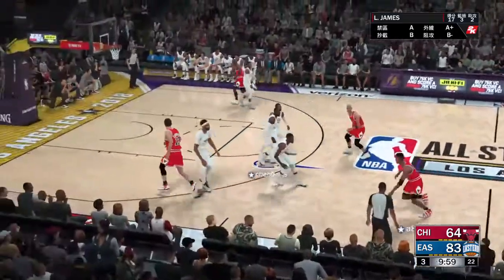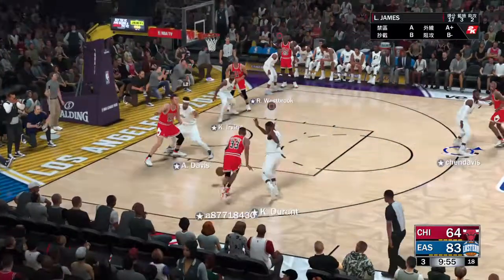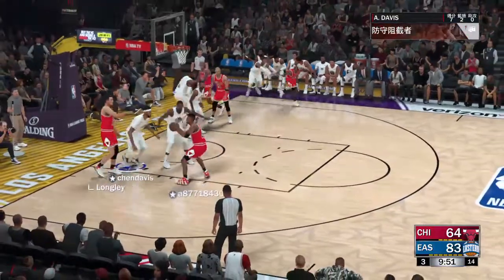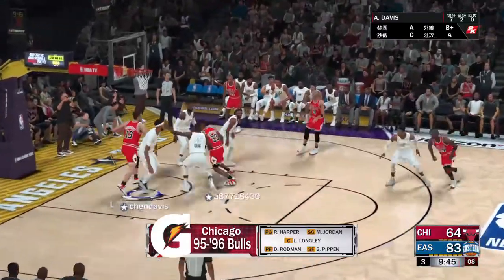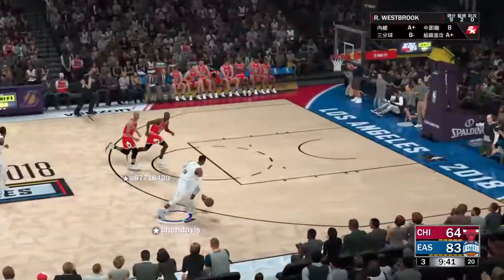Bulls trailed by 19. All fueled up and ready to go. Let's reset the lineups courtesy of Gatorade for the second half of basketball. So for Chicago right now, they've got Pippen. Longley is up there with Dennis Rodman. And there's Harper. And it's Jordan in the two-guard spot.